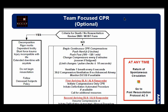When the team-focused CPR approach is instituted, we can quote that the chance of survival goes up from 7% to close to 50% in some studies, with people having a return of spontaneous circulation, and the rate of discharge neurologically intact goes up to 33% in some studies. So this is a very dramatic improvement just based upon keeping them on scene and focusing on compressions.